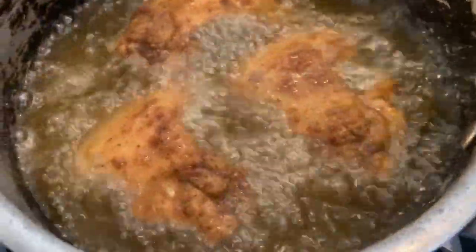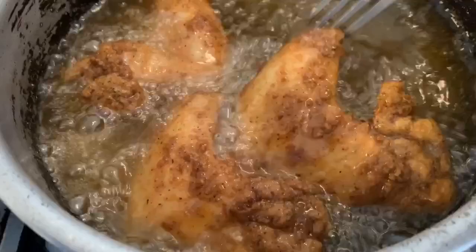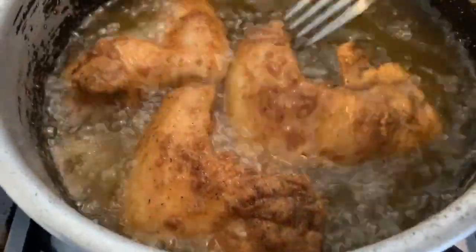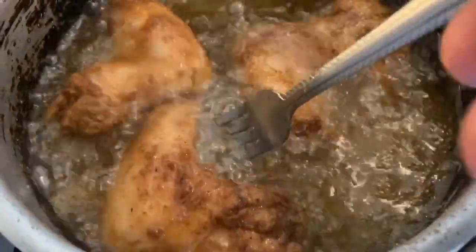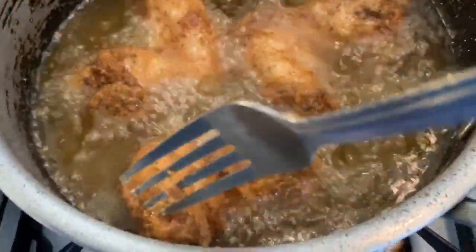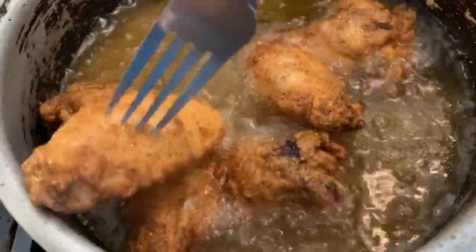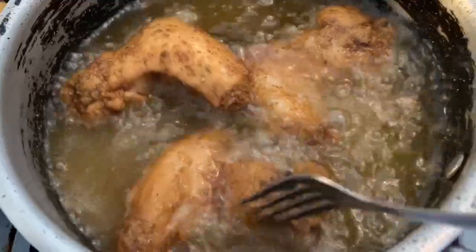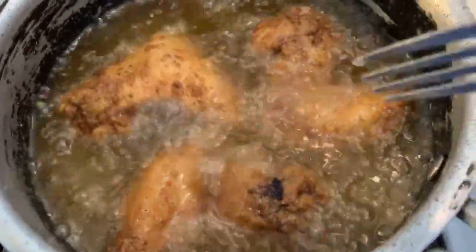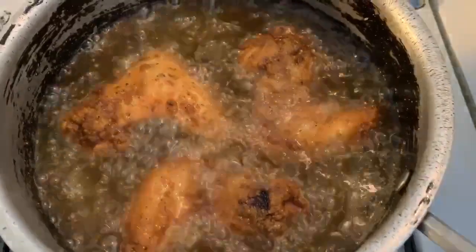All right, so our chicken is still going. We got about 2 more minutes left on it. As you can see, looking nice and golden brown. I'm gonna really have to taste the flavor of this batter and tell you if it's really good. It seems like it's gonna create a nice crispy chicken. But as it relates to the flavor and seasoning, I'm not sure, but we'll see. So I'll see you guys in about 3 minutes when we're ready to take them out.